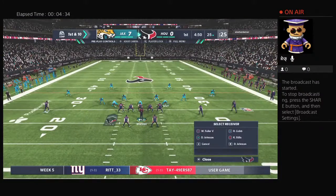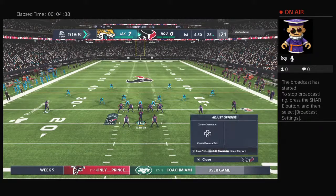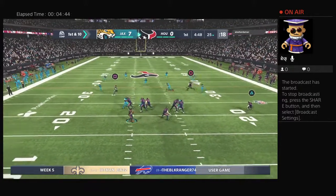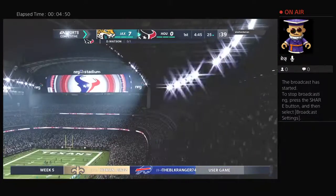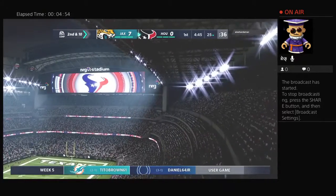Watson will bring up the Texans here, 1st and 10 at their 25-yard line. Out of the gun, Watson steps away to his left. And he just gets rid of it, throws it away. A wise move there, looked like nobody open, now second down.